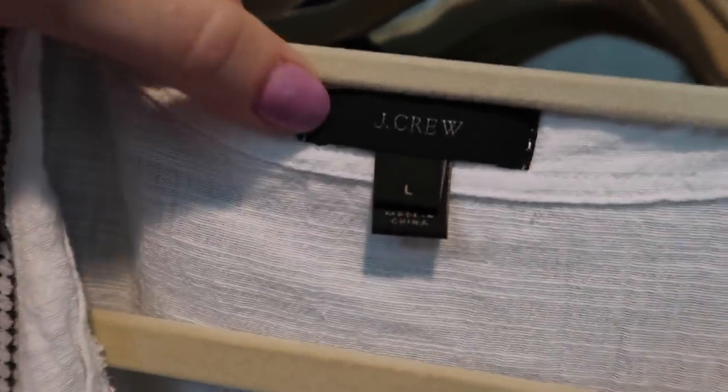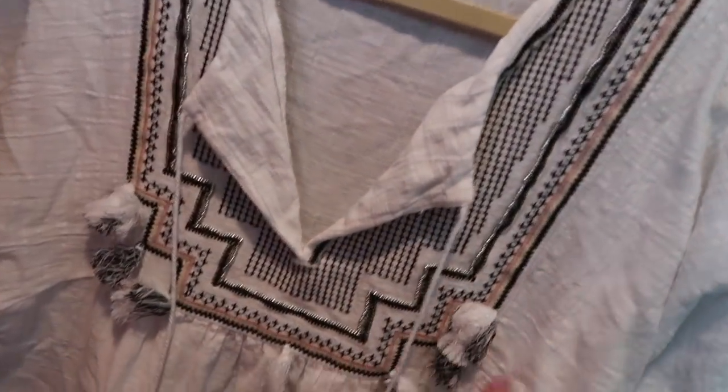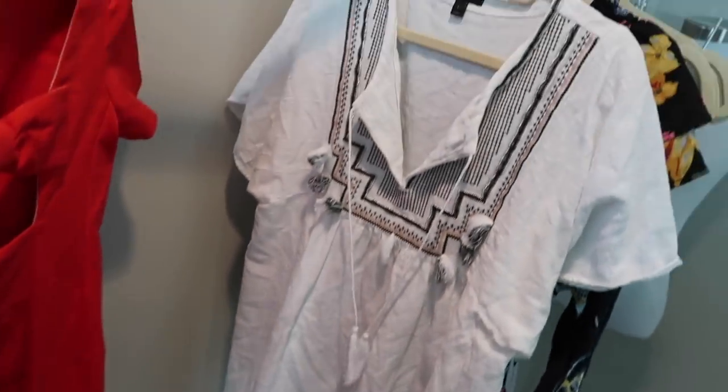And then onto this J.Crew black label, so a little bit more current of a label. I don't know if this is a cover up or a tunic top. It's like a shorter length white gauzy material, and then it has this beautiful embroidery with tassels. So I'm gonna look up the style and see what it is, but maybe $40 on that one.